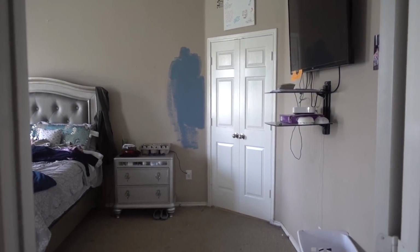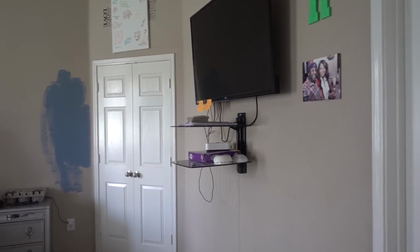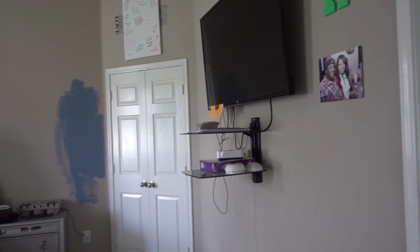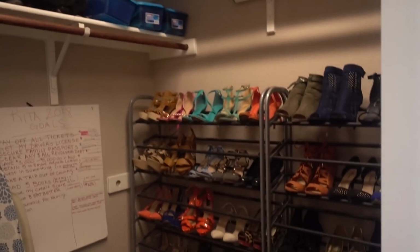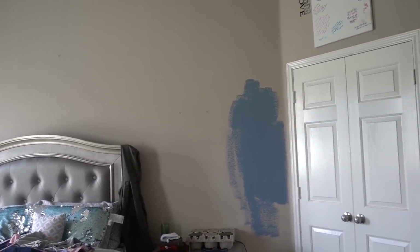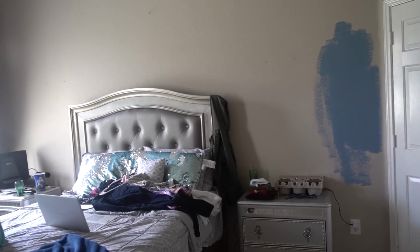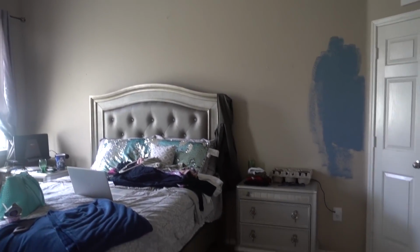All right, so directly when you walk in, we have our flat screen TV on the wall here. I do have my shoe closet here. It's kind of hard to see, but behind this door is my shoe closet. Not really gonna worry about this room right now for the simple fact that we're not touching that room at the moment. There is a swatch right here on the wall. You guys can just pay that no mind. We were testing out colors for our accent wall because this wall is going to be our accent wall.